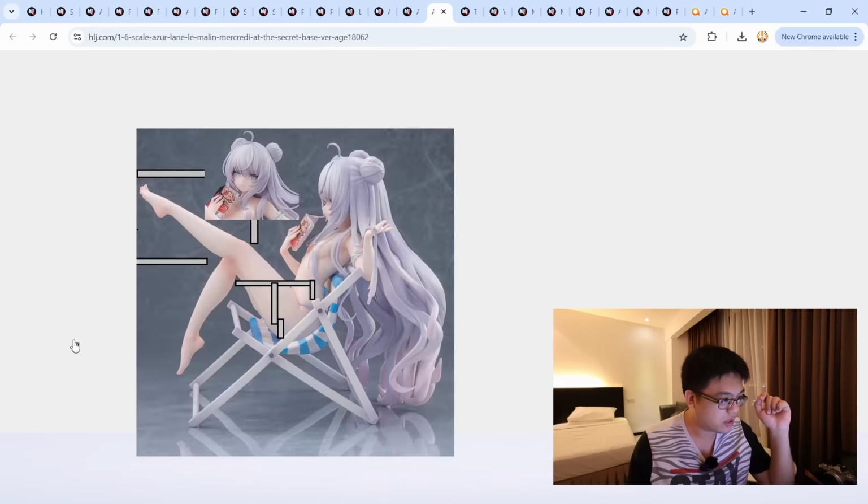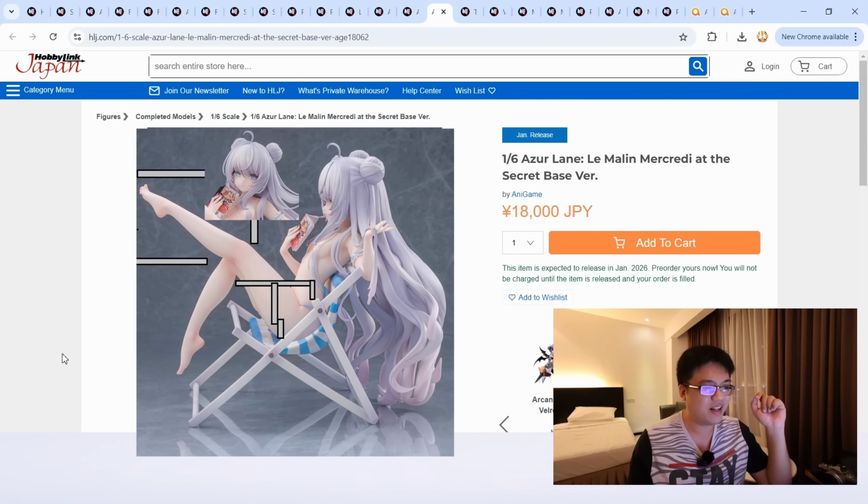Okay, moving on to the next one over here. The third one, Le Malin Mercedes or Mercredi. Secret base version. No, this is not secret base. This is basically just a beach. She's on the beach, right?